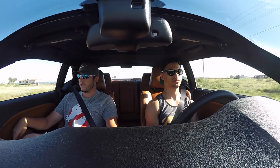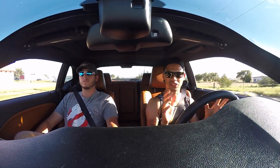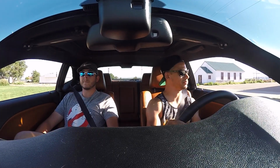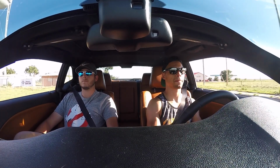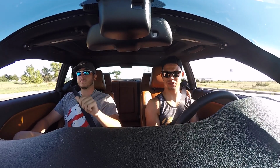Roll down the windows in town. I love just rolling through the gears. I just bop. It's so instant too. No wonder the DSG guys love it, because this is actually pretty freaking awesome. I don't know where I'm going now. Just want to bust it. It takes bumps really easy too in Sport.